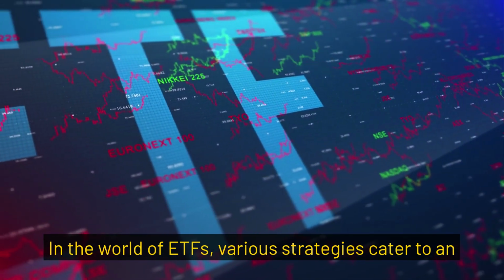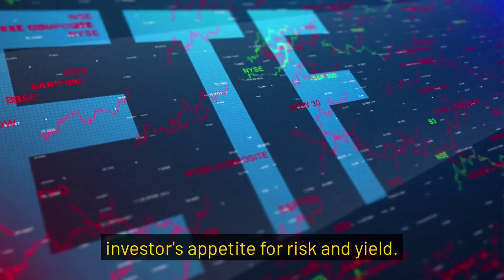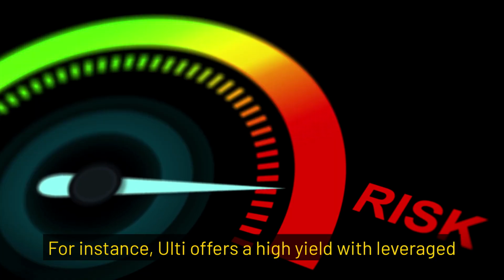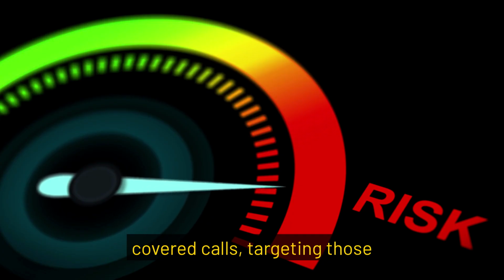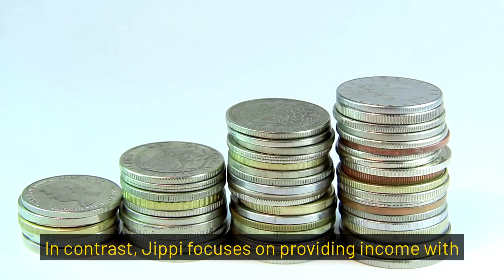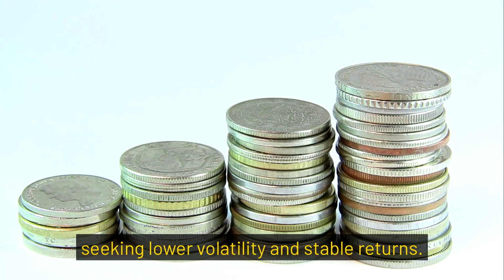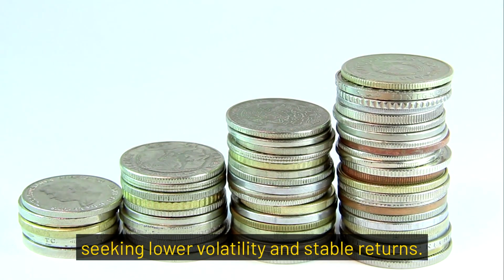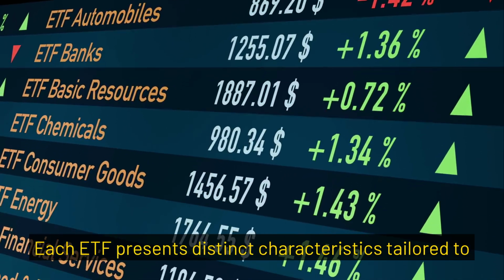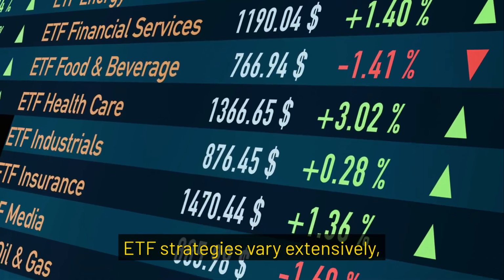In the world of ETFs, various strategies cater to an investor's appetite for risk and yield. For instance, ULTY offers a high yield with leveraged covered calls, targeting those comfortable with significant market fluctuations. In contrast, JP focuses on providing income with protection, catering to more conservative investors seeking lower volatility and stable returns. Each ETF presents distinct characteristics tailored to different investor profiles.